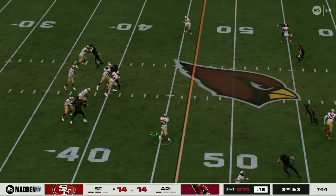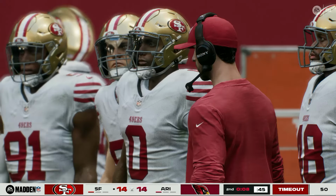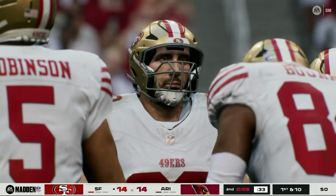Throwing from the gun is Purdy. That's caught by McCaffrey. And it'll be taken down. The gain is 6, and it's a new set of downs. He picked up the first down. Now here's a timeout. They're going to take it with 8 seconds remaining until the break. First down, 49ers.